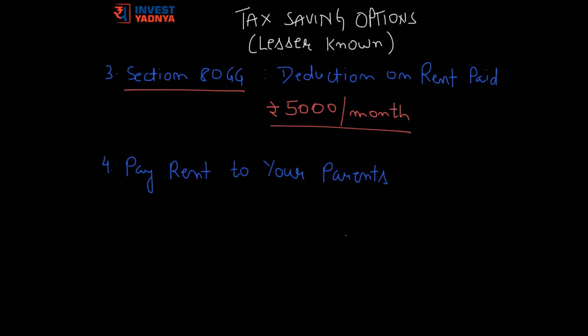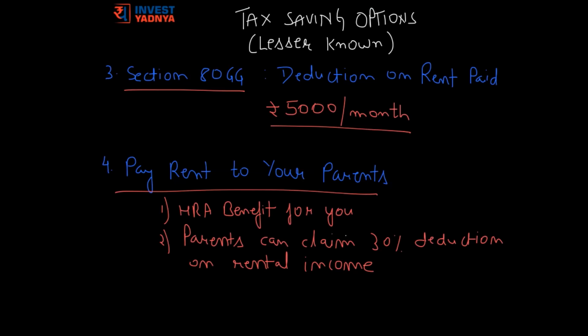Now let's discuss the fourth lesser known tax saving option, that is by paying rent to your parents if you are living in your parents' house. If you are living in a property in the name of one of your parents, then you should pay rent to your parents, and there are two benefits of this. First is obvious, you will get HRA benefit for this and you can save a lot of tax on that. Secondly, your parents can claim up to 30% tax deduction on this rental income for maintenance and repair purposes.